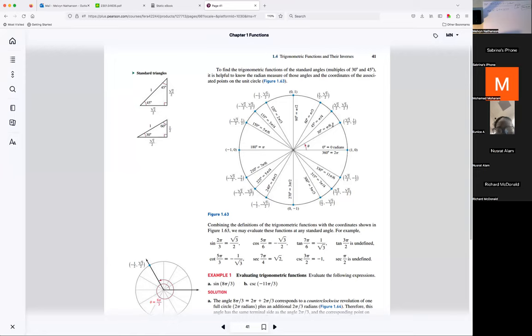And if you look at the corresponding angles in the first, second, third, and fourth quadrants, it's the same numbers in absolute value, it's just the sign that changes. So in the second quadrant, the cosine is negative and the sine is positive. In the third quadrant, the cosine and the sine are both negative. In the fourth quadrant, the cosine is positive and the sine is negative. Again, these are the basic facts that you absolutely, positively have to know.